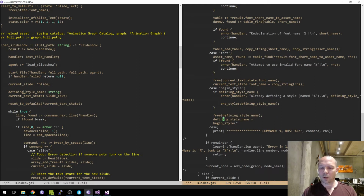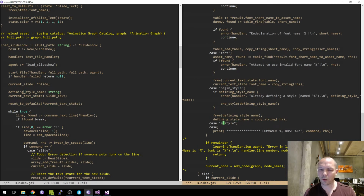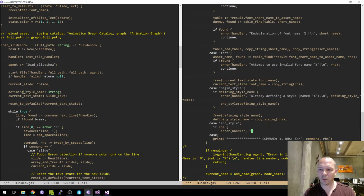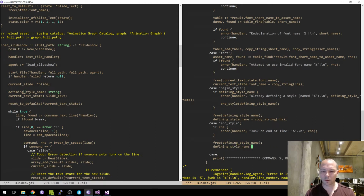Free string. Defining style name is copy string RHS. Okay. Case end style. If RHS error handler junk on end of line, okay.